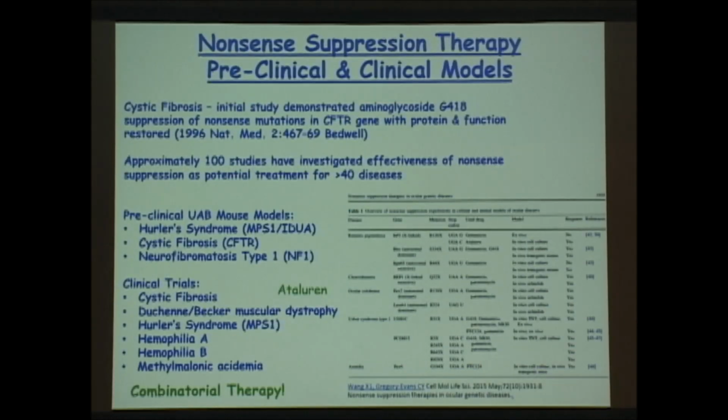And this is a therapy that's been proven for a few different disorders. It's been tested extensively for multiple diseases. There have been about 100 studies for 40 different diseases. There have been clinical trials. Ataluren is a drug, it's PTC124 from PTC Therapeutics, that has shown some of the best use clinically. It's worked for Duchenne's muscular dystrophy, so it's approved in Europe. If you have a premature stop mutation and you live in Europe, you can go on PTC124 and it will alleviate symptoms. So the other thing is we've been making premature stop models at UAB for quite some time.